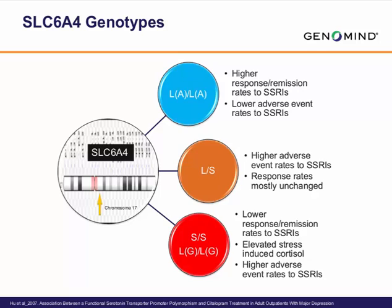Here is a summary slide of the SLC6A4 gene, which includes many of the points just discussed. Just a reminder about the different alleles of the serotonin transporter gene: there is a long and a short version of the gene. The short version is literally shorter, with 44 fewer base pairs. Within the long gene, you can also have a single base pair substitution of a G for an A. Think of the LG allele as functionally equivalent to the S gene. Both S and LG are associated with increased rates of side effects to the SSRIs.